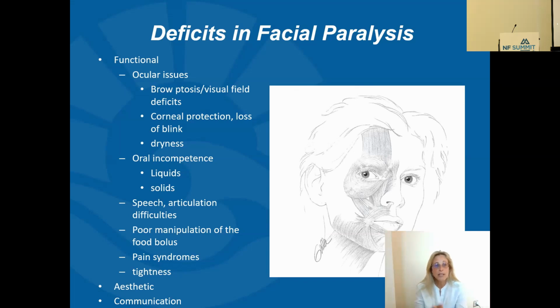But aside from just the functional issues, there are aesthetic issues, right? In other words, it can look unsightly, or it can look or feel disfigured. And then finally, in facial paralysis, there really is a communication deficit where people cannot express themselves non-verbally and tell the story of their emotions on their face. And so as a facial reanimation physician, I like to think about all of these issues as really equally important: the functional problems, the aesthetic problems, and the communication problems.